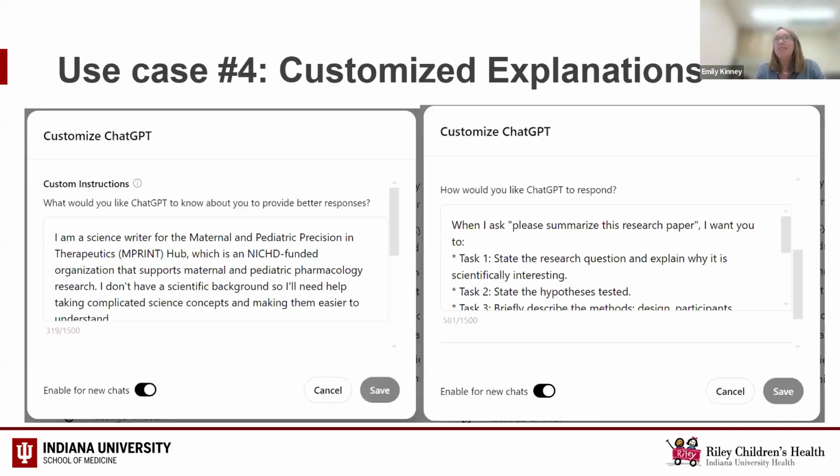So another example is that you can get it to explain things to you in a way that is suited exactly for what you need. So for example, I am the science writer here. My background, my PhD is in history. So a lot of times people start talking about things and I'm not exactly following. So I have customized my ChatGPT so that it understands that I'm a science writer. I don't have a scientific background. I work in maternal pediatric therapeutics. We have NICHD funding. I'll need help taking complicated scientific concepts and making them easier to understand.